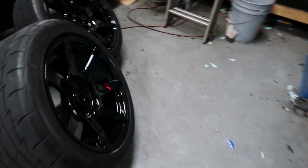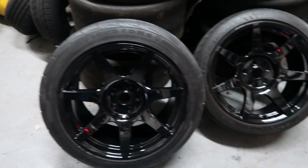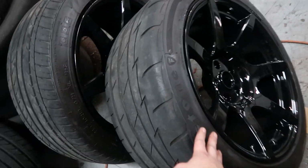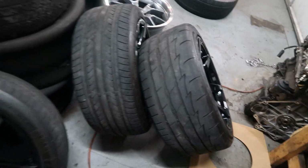All right, boys and girls. So we got all the wheels mounted and the tires on. I didn't scratch not one wheel, which I am very happy about. And yeah, with the tires on the wheels, man, they look really good.